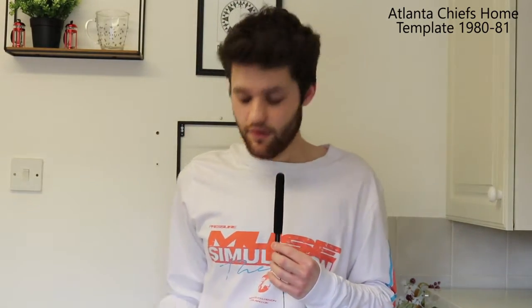Next up is my oldest shirt. It wasn't actually plain though. It's a template shirt, which are available. This one was the 1980 to 82 Atlanta Chiefs over in America. I've just got the template with no badge, but the original shirt had the Atlanta Chiefs badge in this white patch here, and it says Chiefs across here. The original shirt is great. It features the classic Adidas Trefoil logo, which is now the Adidas Originals logo. Please bring that back, Adidas, it's amazing.